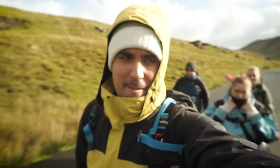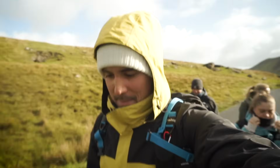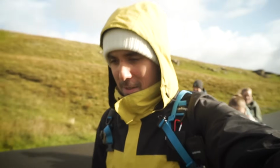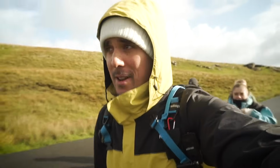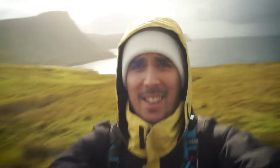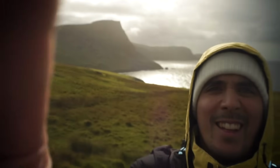So we've just arrived here at Neist Point. We've arrived at the lighthouse and it is rather windy. As you can see, I'm all wrapped up because it is freezing. But check those views out.